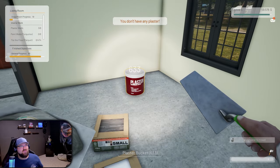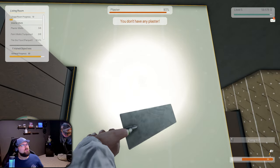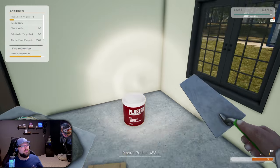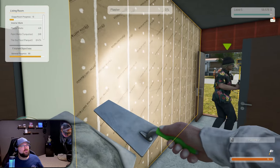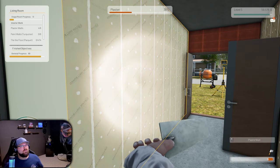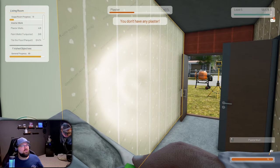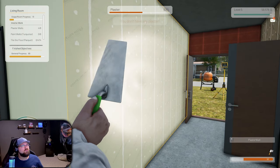I can reach the plaster bucket from all the way over here. This is great. I think we're going to need more plaster. Do we have more plaster? Yeah, we have another bucket. Sweet. This is just one of them.